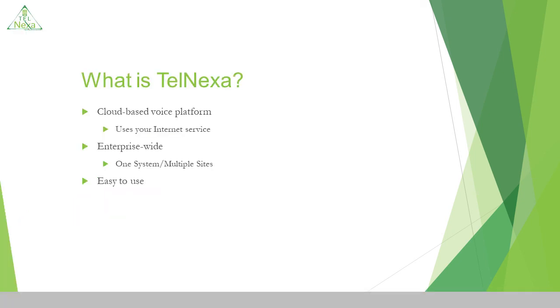So what is TelNexa? TelNexa, powered by NexLine Communications, is a cloud-based communications platform. Now, that's a lot of buzzwords that basically means that we are leveraging your internet service in order to provide you with your phone services. And that phone service can be further enhanced with chat, SMS, and video conferencing. This also allows us to provide an enterprise-wide solution that can support multiple locations on one system. And even with all of that, we think that you will find the TelNexa platform to be very easy to use.